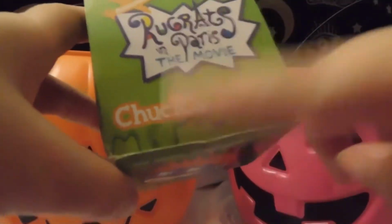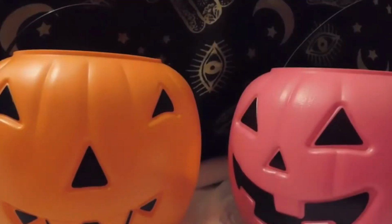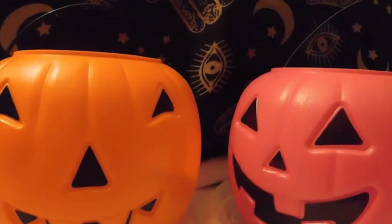But let's go ahead and open up this one. This one is Chucky and Kimmy. Let me open this up. That's what it looks like inside. Take this bad boy out. It has a little piece right here. And I will be keeping the box. I'm not throwing that away. It's just as nostalgic as the actual thing.